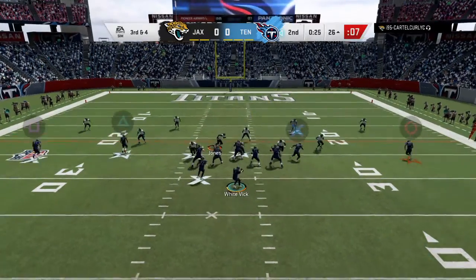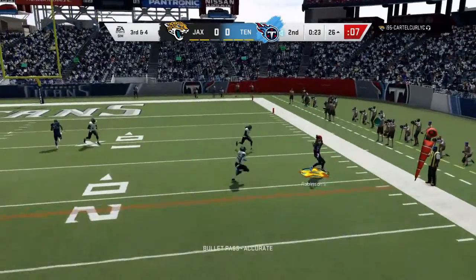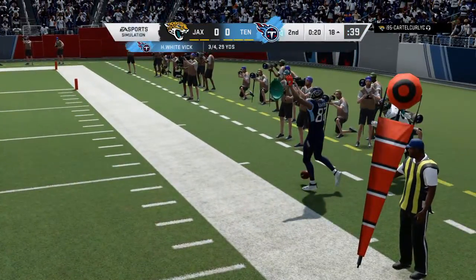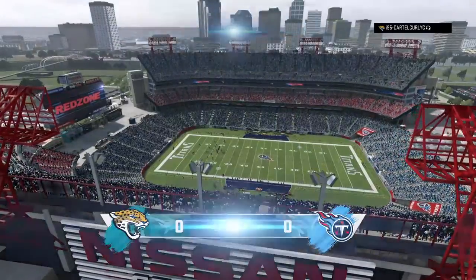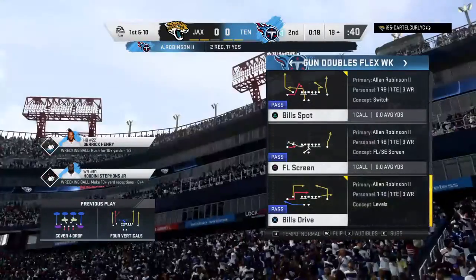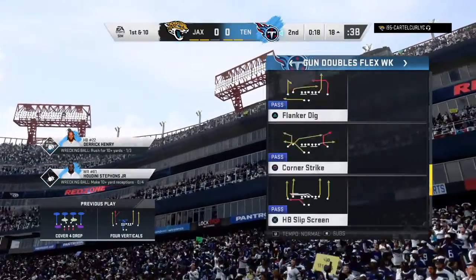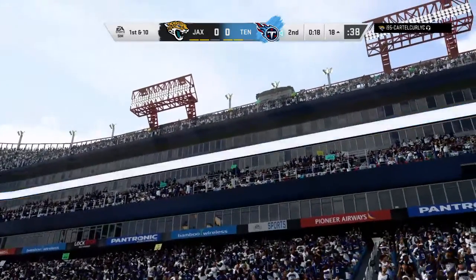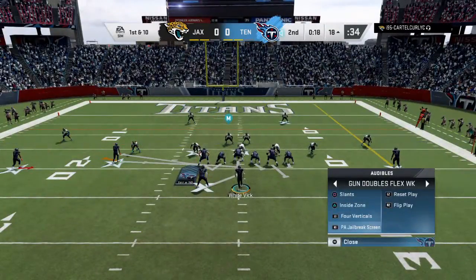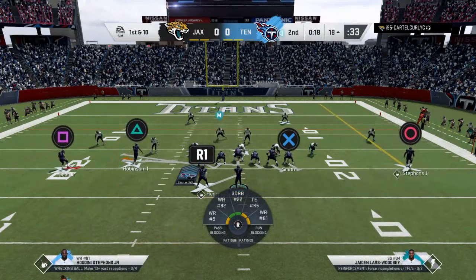Check. 40. Out of the gun now on 3rd down. And Robinson with a big catch. The Titans going to use the first of their timeouts as the clock will stop with 18 seconds to go in the first half. The first red zone opportunity for the Titans. They have a 1st and 10 at the 18.